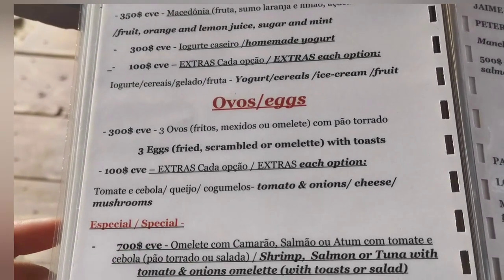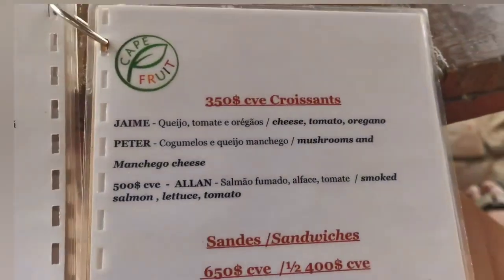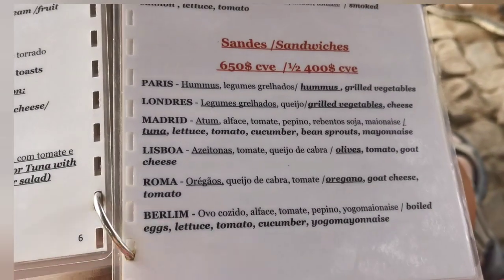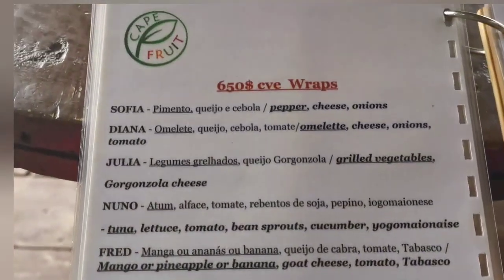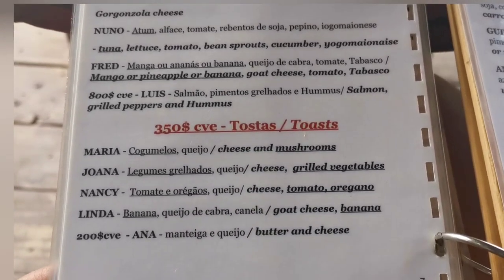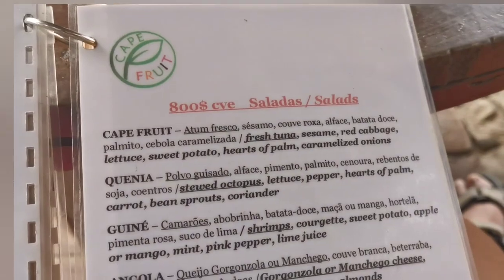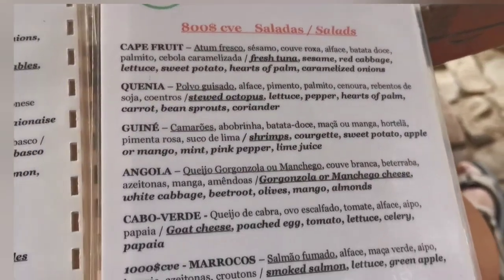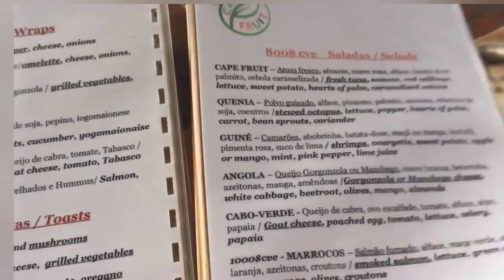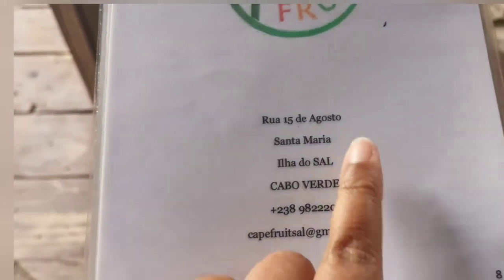You can also have eggs, croissants, sandwiches, wraps. They got wraps, 650 escudos, toasts, salads for 800. That's it. They're located at 15 de Agosto Street, Santa Maria.